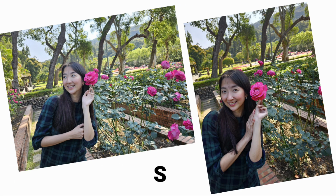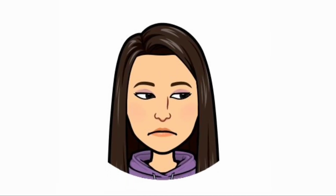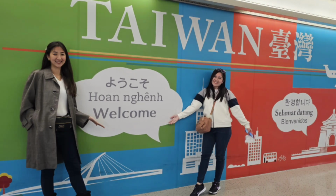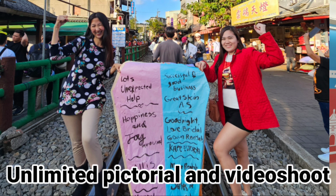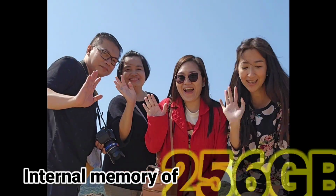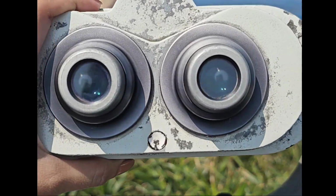Effortless skincare ang atin nyo with the use of my Galaxy S23 Ultra's professional camera lens filter. I can snap quick and easy photos anytime, anywhere, without worrying sa mga natatagong chismis sa mukha ko. Daming videos and pictures, ha? Full na siguro memory mo. Pwede, no? Unlimited ang pictorial at video shoot with my friends because of its large internal memory of 256 GB.